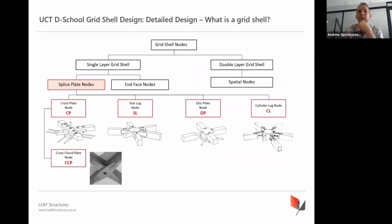So if you look at just grid shell structures, the actual nodes, a lot of people do these things, and there are a lot of different ways they've done it. You can broadly break them up into single layer grid shell structures, which is just one layer of steelwork, and double layer, which is more like a conventional space frame where you've got a top chord, bottom chord, and the webs which join in.